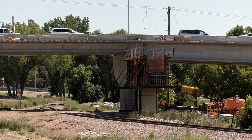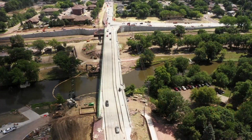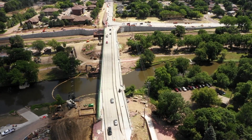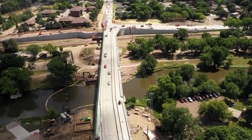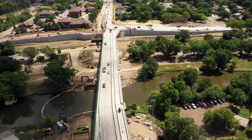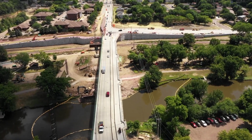Pier 5 has been poured. The piling for abutment 6 is completed. So now we're working on the cofferdams for Piers 2 and 3. And that's right underneath where a lot of people can't even see. Right, you're not going to be able to see it as you cross over.